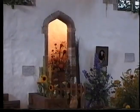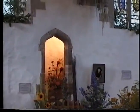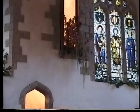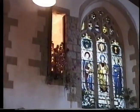The building, complete with fine aisled nave, largely dates from the 14th to 15th century, but the gallery is an 18th century addition.